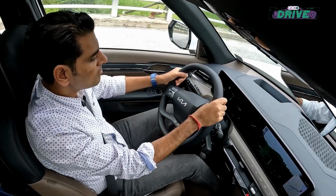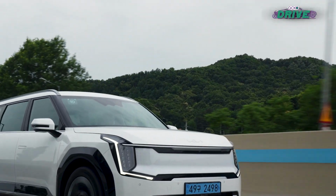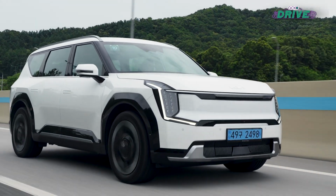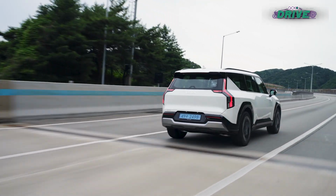The first thing I like about the EV9 is the suspension. It's a multi-link front suspension and 5-link multi at the rear. It is pliable yet stiff, firm yet comfortable. And that is also true when you sit in the third row.